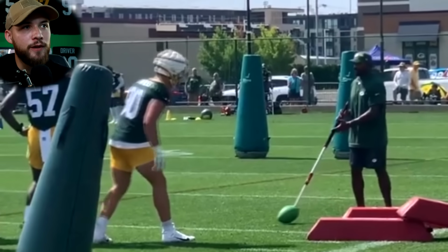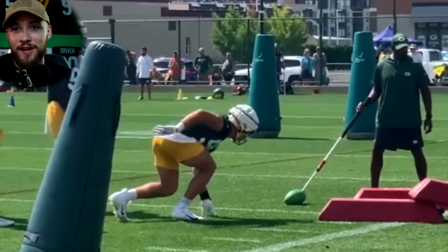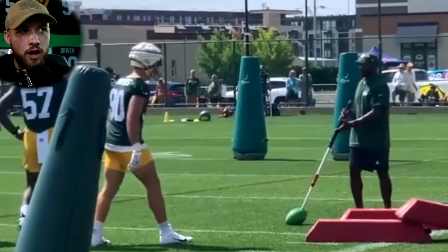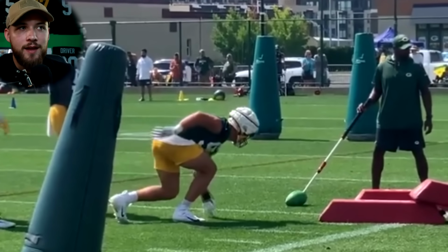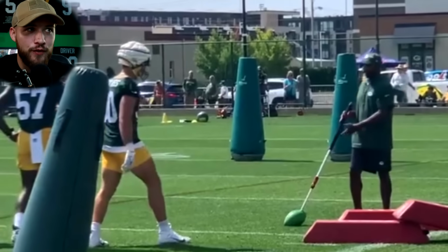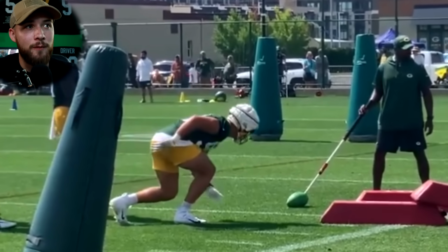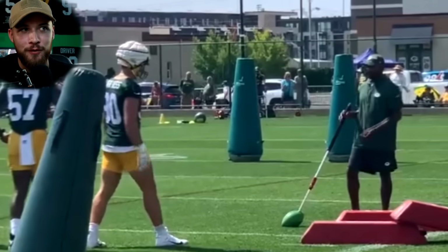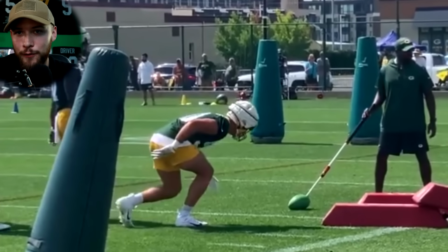Here's another clip of Lucas Van Ness, and I've said this time and time again as well. His burst off the ball is like none other. When I watch his tape at Iowa, right when the ball snaps, he's off the line, full force, exploding from his back legs, staying low, low man wins, and he gets his hands on the lineman super, super fast. That's exactly where Lucas Van Ness wins.